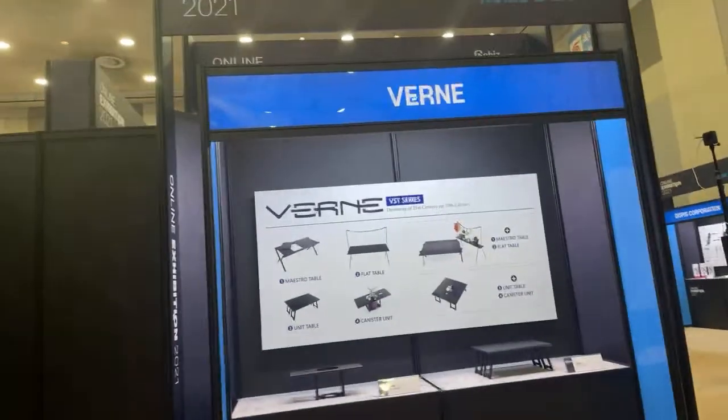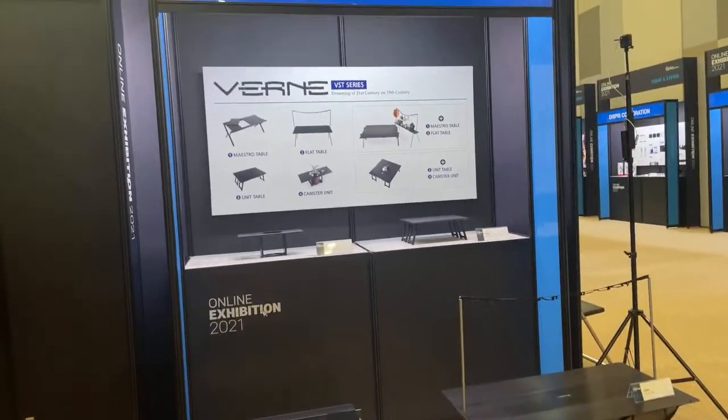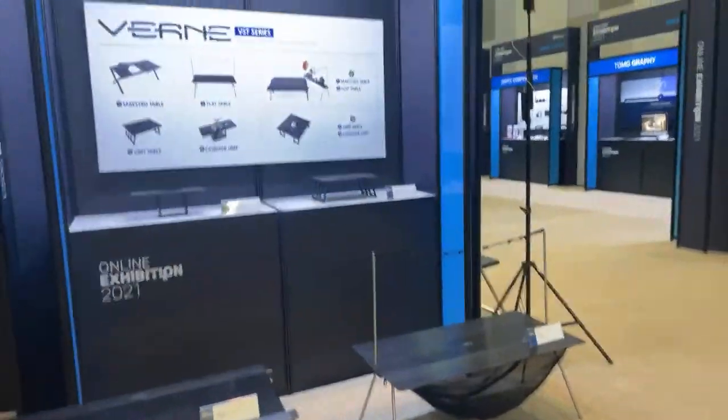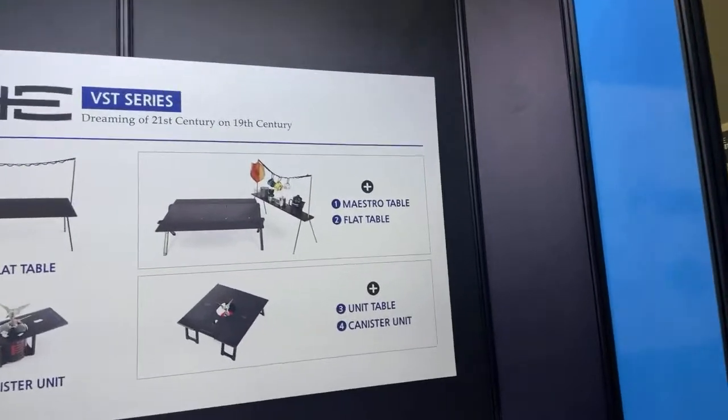Okay, over here. Oh, this is something I was really excited to show you guys. If you didn't see, I did 2 camping vlogs. And when we went camping, we definitely had to buy a couple things that you just don't realize you need. One of the things is a table. This is by Verne, and they specialize in camping travel equipment. They have tons of different kinds of tables. If I could pick one, I would pick this set, the Mastro table and the flat table combined.